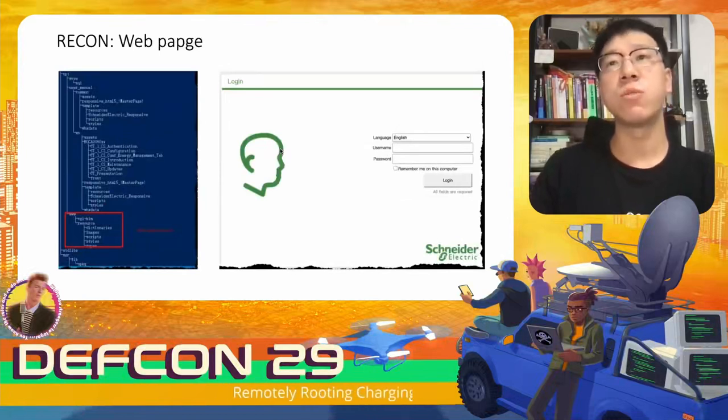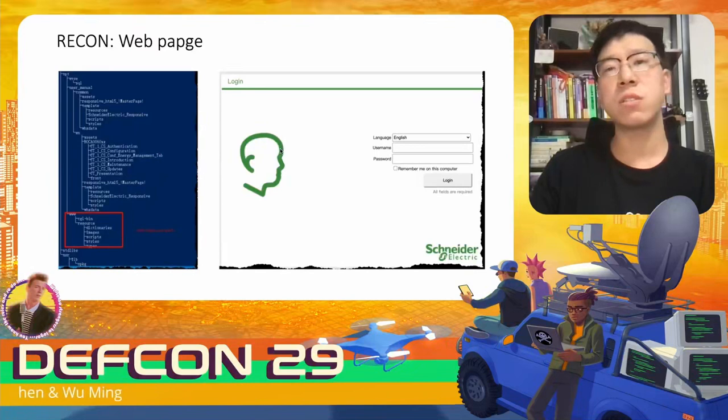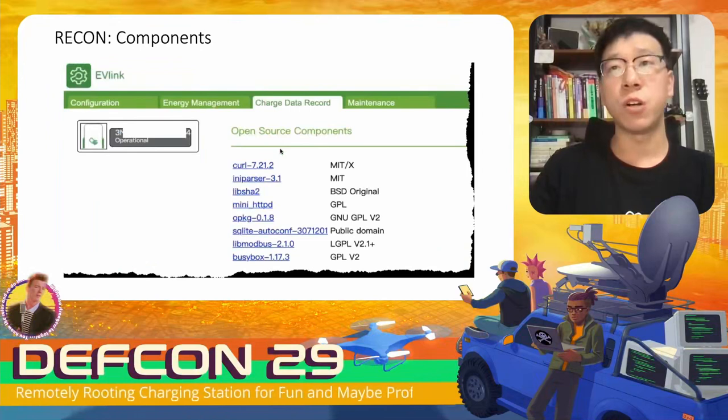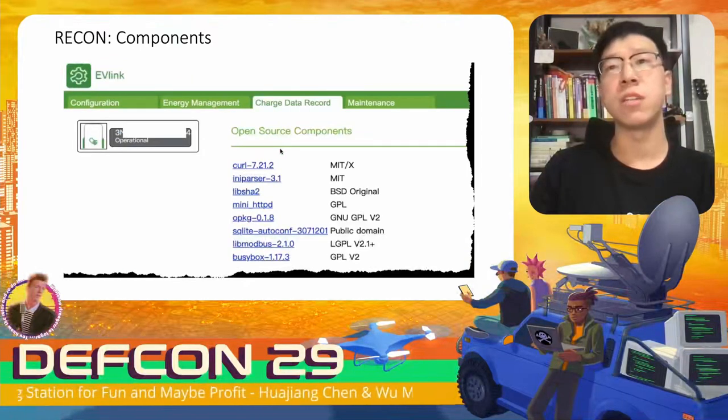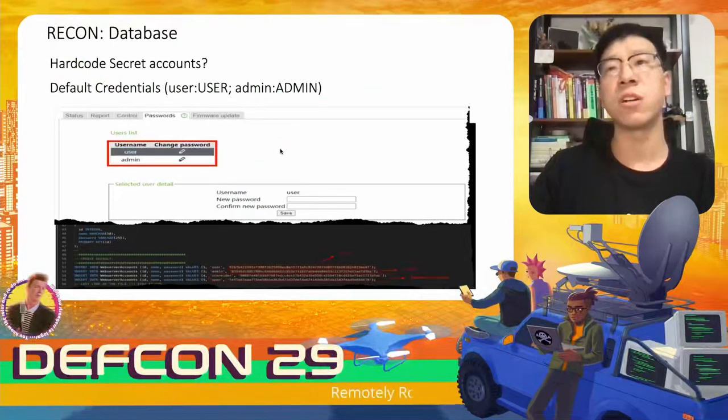Then we started to review the web management interface. It has many functions, such as log files, open paths, and firmware updating. Also, the path of the web application and the EVIC SQLite database file. Here are some open source components that EVLink is using. And interestingly, we found 2 hard-coded secret accounts named open and Schneider within the SQLite file. They have been removed from the latest firmware.